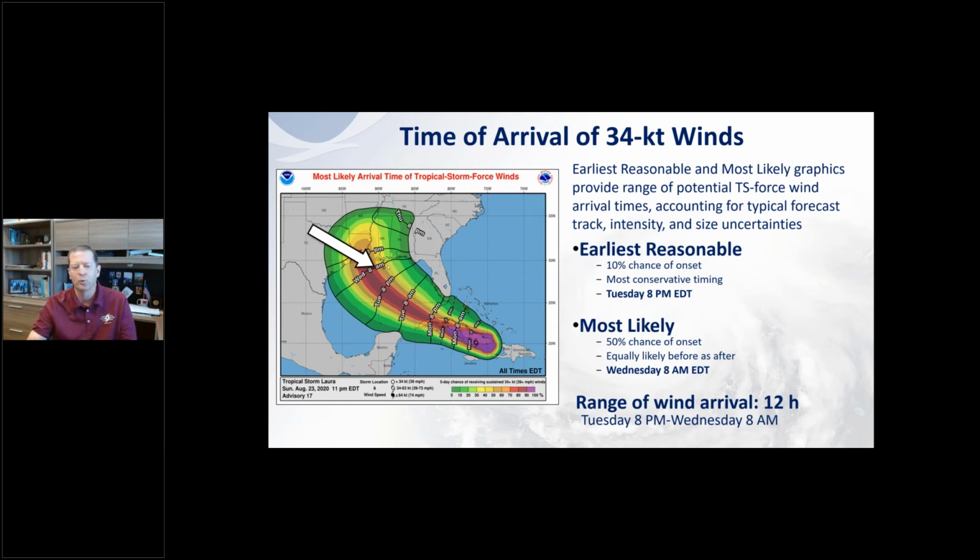So you can see there's about a 12-hour range indicated on when those winds could begin because of the uncertainty. But it's always good, I think, for planning to look at both the most likely time of arrival as well as the earliest reasonable time of arrival. And again, you can use these graphics if you're interested in locations over water. Both the probabilities and the time of arrival are available for locations over water as well.